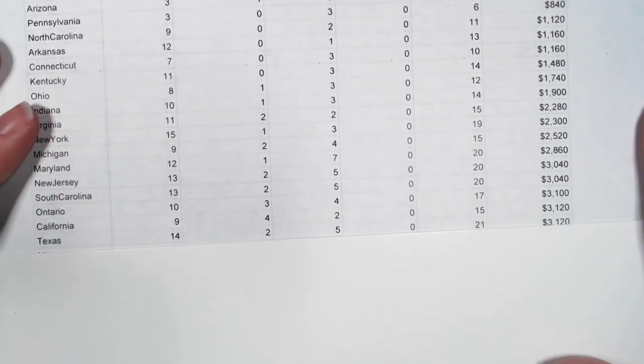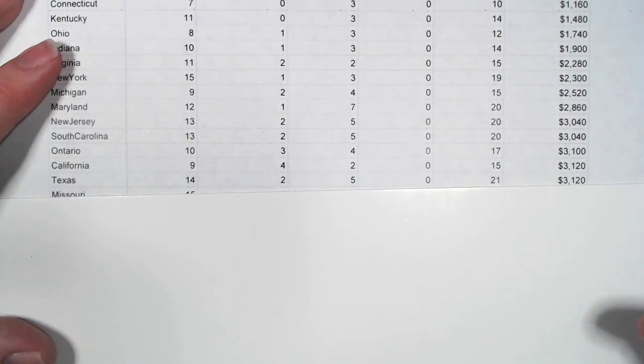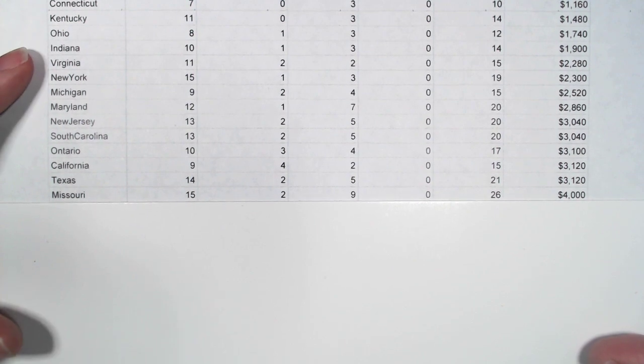Right, let me shift up the page here without showing you those winnings so I can show you the rest. Next up we have Missouri. Missouri breaking into that $4,000 range. 26 total hits out of Missouri. Missouri is crushing it. Missouri, you are on fire this month in the Number Vault. 26 total hits, 15 Pick 3 box hits, 2 Pick 3 straight hits, and a massive 9 Pick 4 box hits.